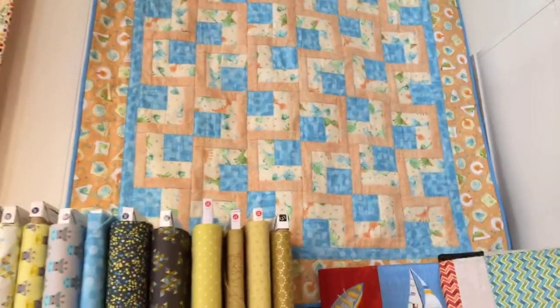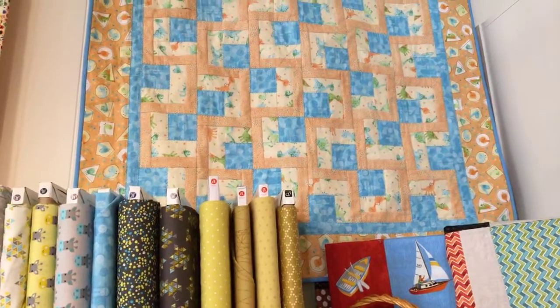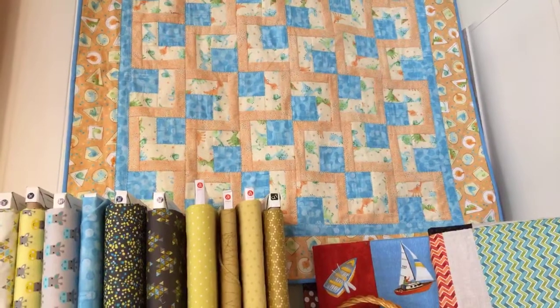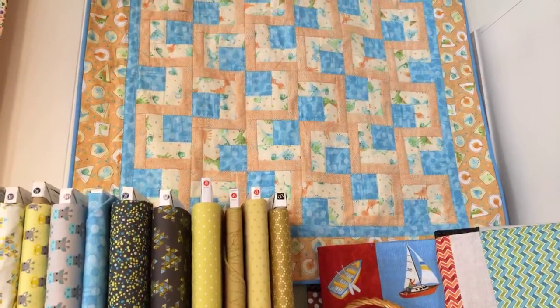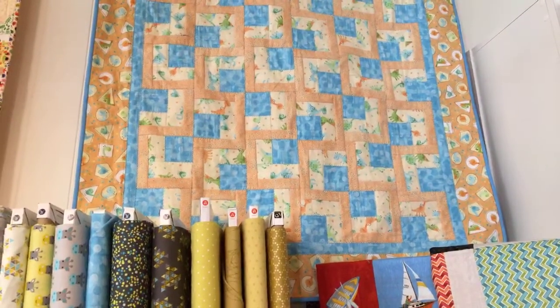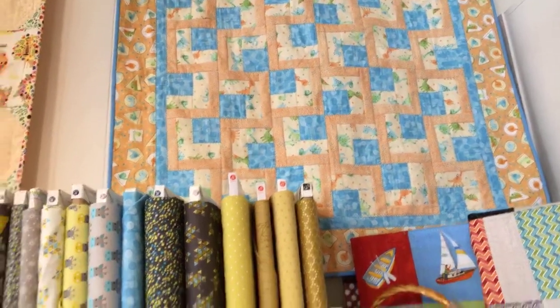That one is a pattern called Baby Kissing Frogs. Don't ask me where she got the name of it, but it's a cute little quilt. It works well with a little bit smaller print. Big prints get chopped up pretty much in that pattern. That one is another one that if you leave off one row, you get a nice square, and it makes a great table topper as well.